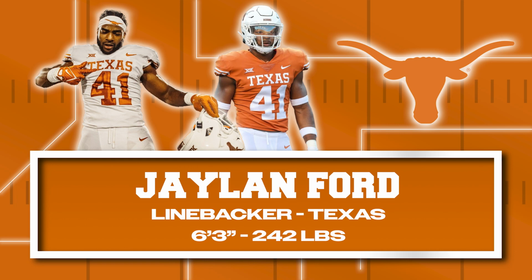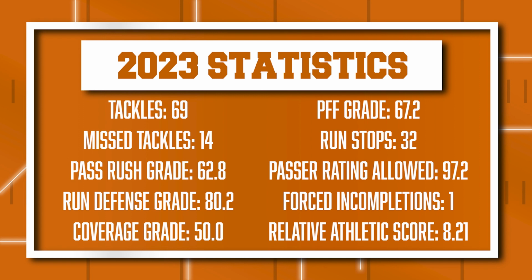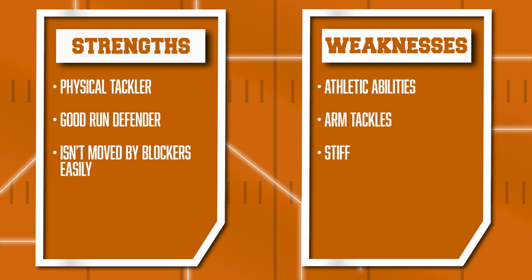Next, let's take a look at Texas linebacker Jaylan Ford. Decent size, 6'3", 242. He is a physical player. The thing that stood out most to me on the tape was how physical he was when tackling. 8.21 relative athletic score. Is that great? Yeah, that's pretty decent. I think that means he's going to be an at least average athlete in the NFL, maybe a little bit below.